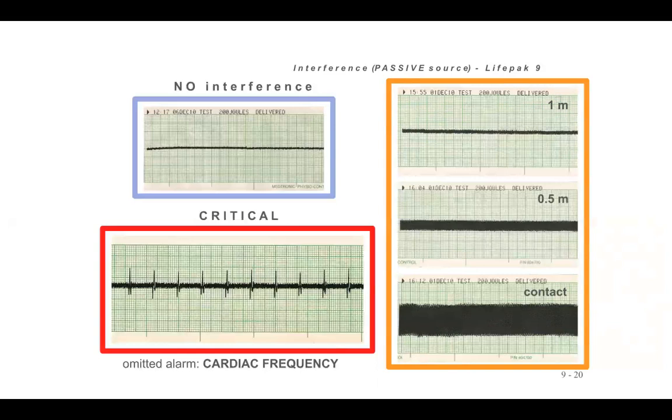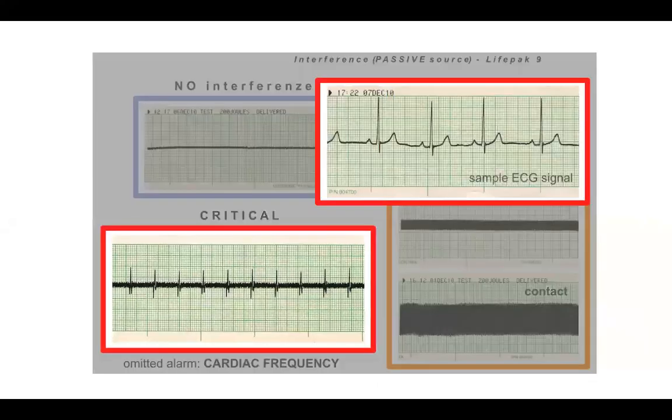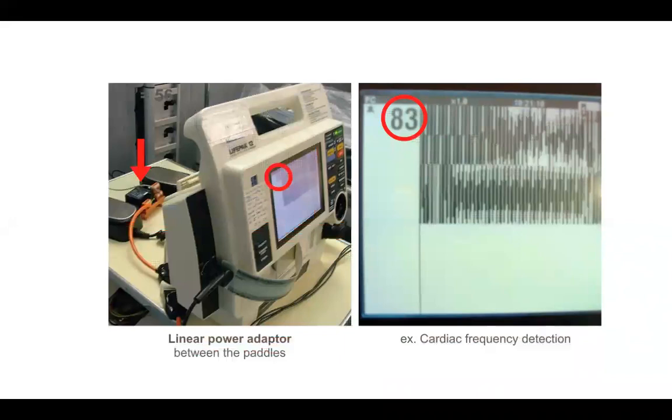This is exactly what an ECG looks like. And the defibrillator thinks this is an ECG. So it will start counting the frequency of the heart rate without any patient, you know? And you know what that is? This is just coming from a power adapter, a linear power adapter, a switching one, clicks, clicks, clicks, and it thinks it is a person alive with 83 heartbeats, but there is no patient here. You see, where is it? It is between the pedals. It's the power adapter. So if you have an alarm, the alarm will not be triggered because of this.